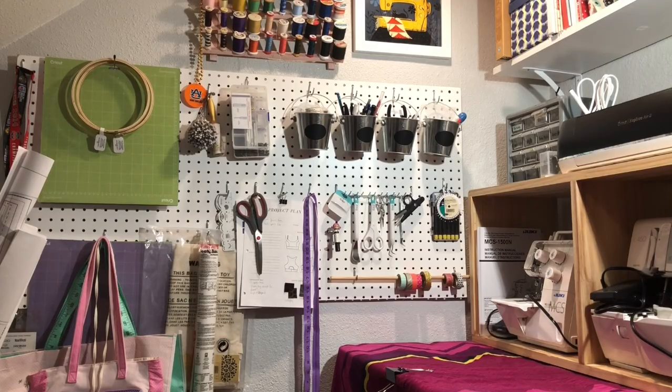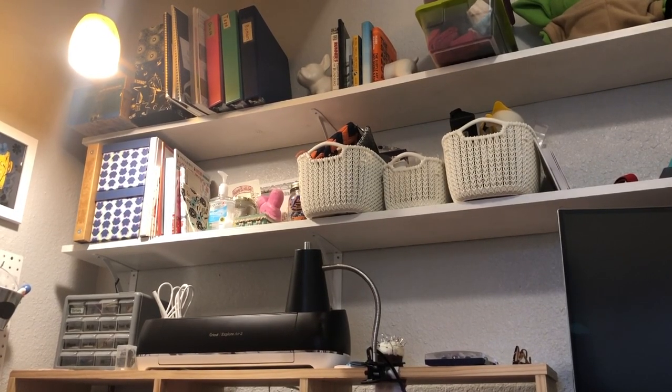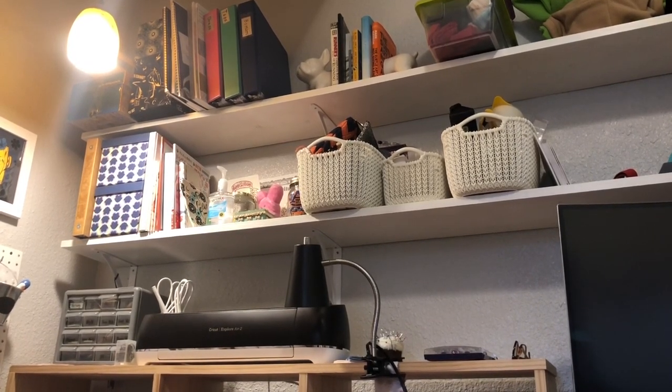In this corner of my sewing room, I have a pegboard where I store a lot of my sewing tools and accessories, including things for my Cricut machine. As you can see, I have thread hanging above the pegboard. I have shelves above my sewing table where I store the instructions to patterns, some books, office supplies, buttons, needles, and some other small notions.